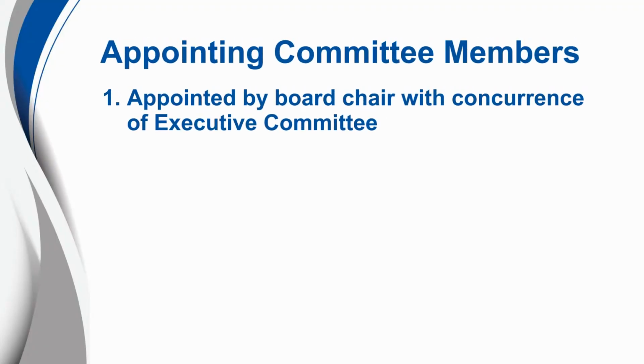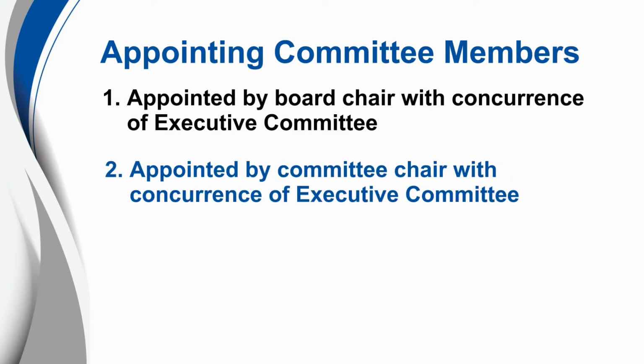Today I want to talk about appointing committee members. Generally, you have a couple of different ways for appointing committee members and chairman of the committees. Members are generally appointed by the chair of the board with the concurrence of the executive committee, or by the chair of the committee with the concurrence of the executive committee.